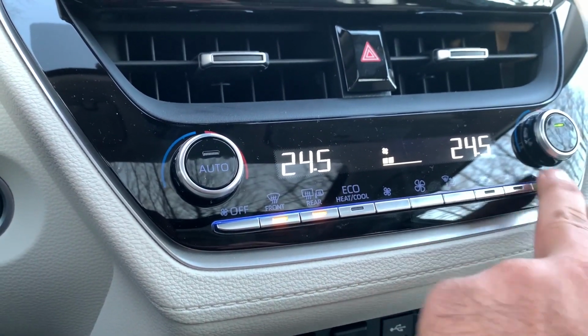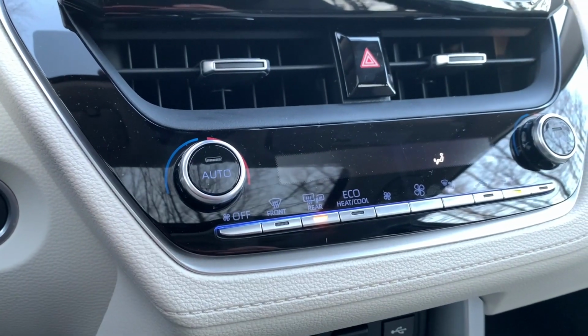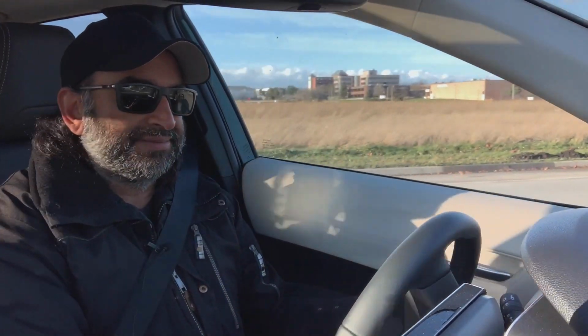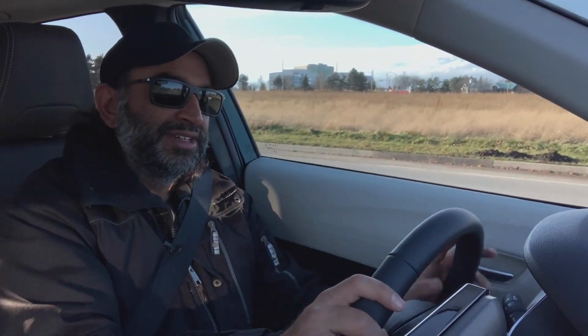No guesswork, no squinting, no poking around and stabbing to figure out, I want the air to go in a different way, or I want the rear defroster on. Toyota's made it so easy.